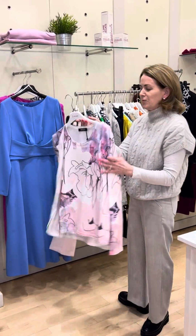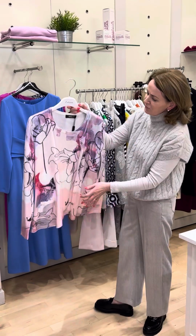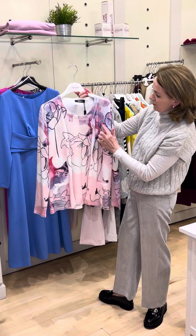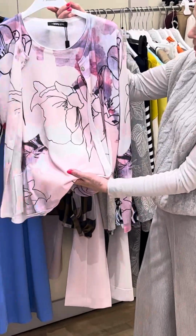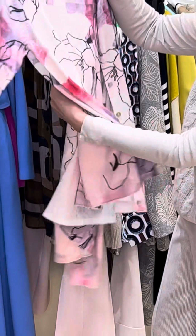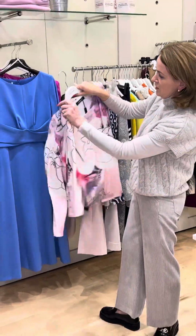And for something a little bit more vibrant, the different shades of pink and the lovely purple with the dark grey going through it. It's a gorgeous twin set. Again, little short sleeve on the inside piece.